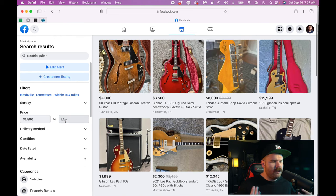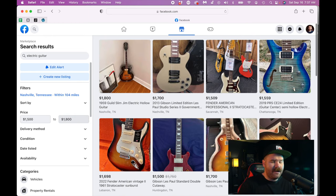Now, when you're trading guitars on Facebook Marketplace, you have to understand that some people are just not going to be interested in trading, and that's fine, just ignore them. But let's go through some of these guitars that we've got listed here and decide whether or not they're worth trading up to.